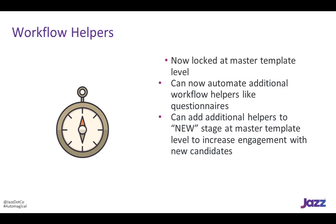You might have noticed in viewing the app that there's a new stage in your account now, and this is where you can tie automated replies to candidates. A really good example would be if you wanted every candidate who applied to fill out a questionnaire. You can now set that up as a workflow helper on the new stage that will automatically go out to any candidates that apply.